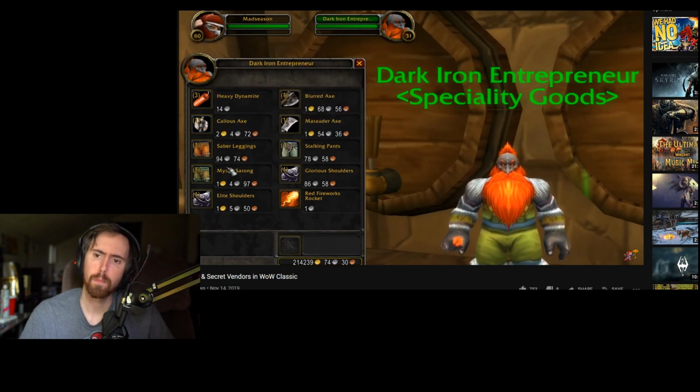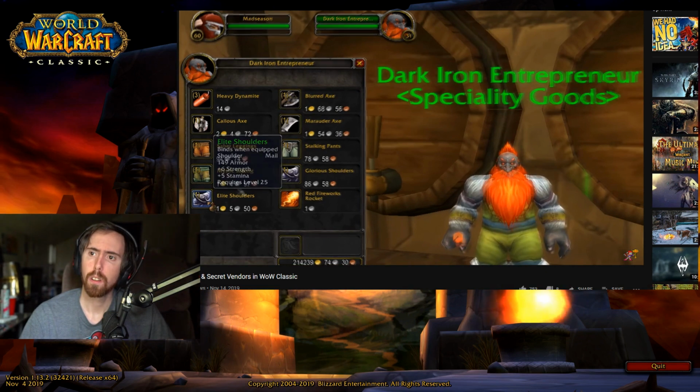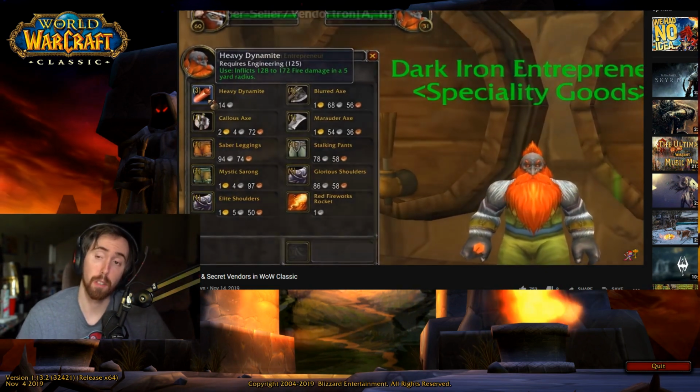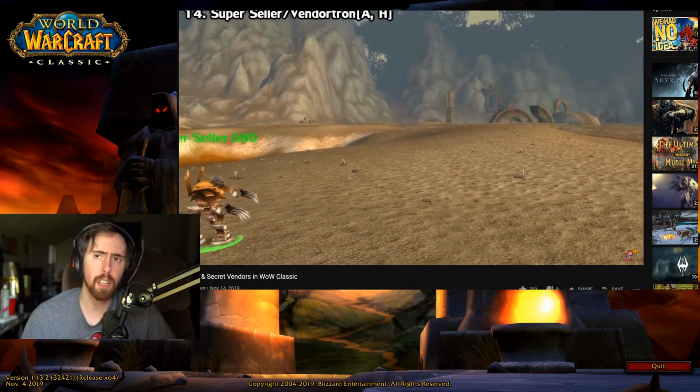Some nice pants, and some decent one-handers, which may or may not be worth it for you. And even some heavy dynamite if you need some AoE damage on the fly. That's good. Heading on over to the next vendor. I need to get my engineering leveled up.